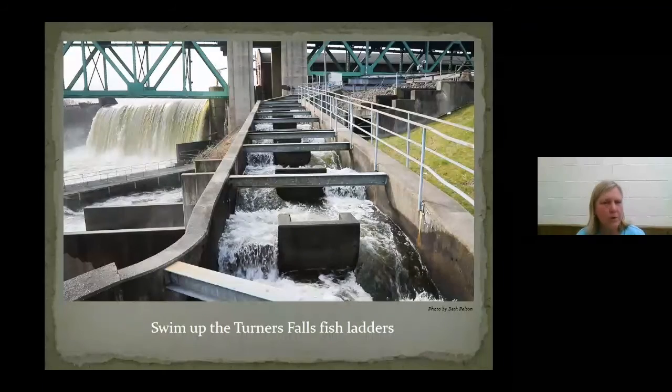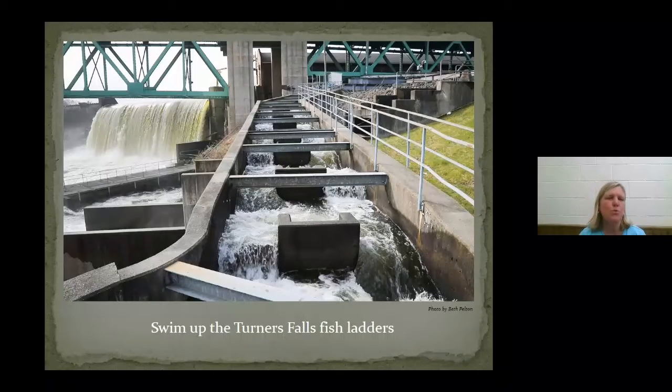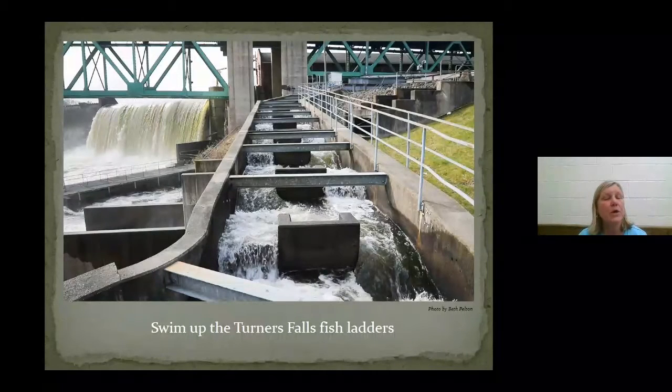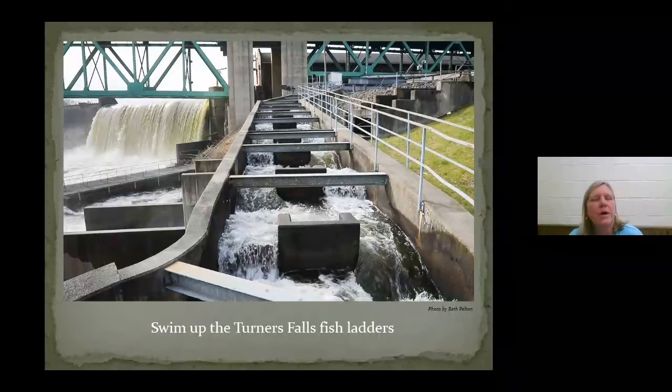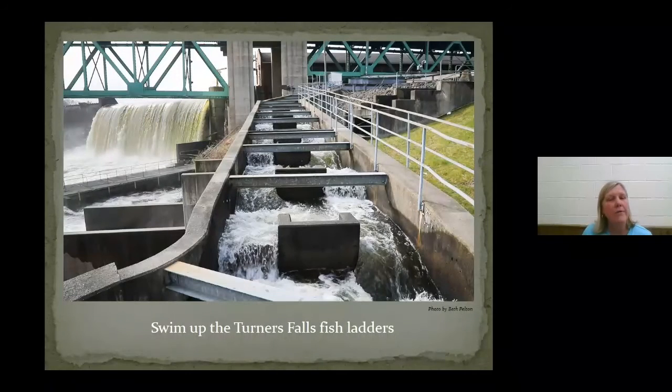So this is a view of the spillway fish ladder. There are 42 steps in the ladder, and each step or each pool in this fish ladder is approximately 1 foot higher than the preceding pool. So that way the fish are able to swim up the pool one step at a time or 1 foot at a time. Much like us, if we wanted to scale a wall, we could put a ladder against that wall and then climb the ladder one rung at a time. Each of these pools is about 10 feet by 10 feet.